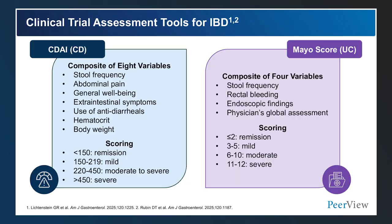So how do we evaluate patients for sort of the boots on the ground, especially when patients are presenting with symptoms? These are 2 clinical tools that we can use to evaluate patients, the CDAI for Crohn's disease on the left and the Mayo score for UC on the right.